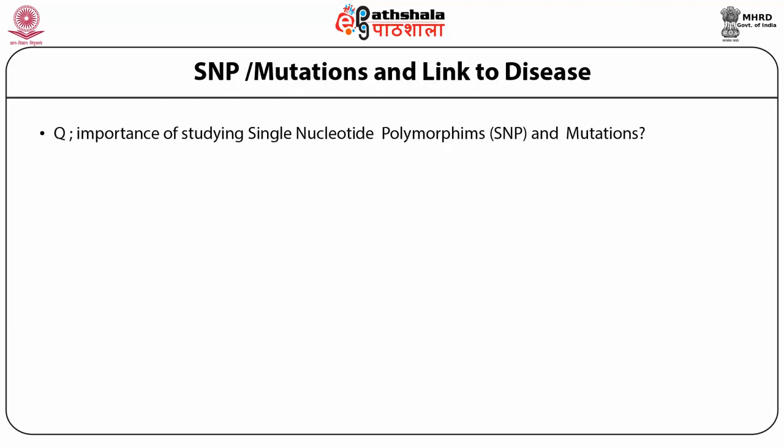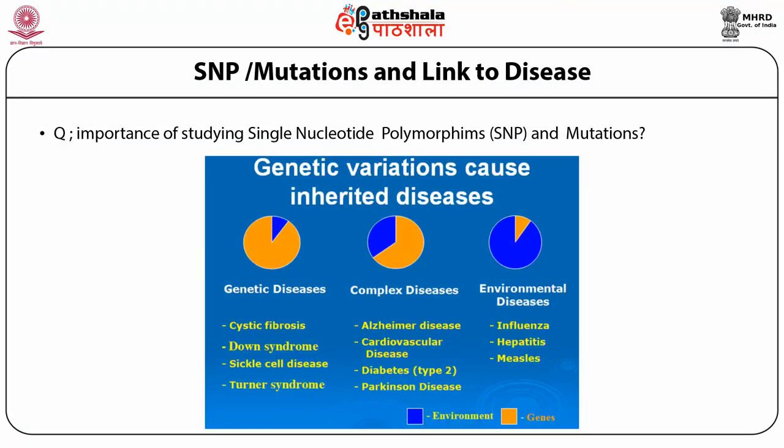How can SNPs or mutations be associated with disease? This table here down shows that various disorders like the genetic diseases, complex diseases, or those where there is a host and a pathogen interaction, these can be determined by one particular SNP in one or the other genes.